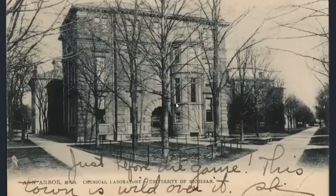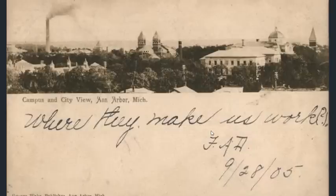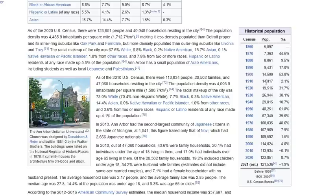The old chemical laboratory. Looking and feeling very old world. Get the arched entryways. Interesting postcard, where they make us work. This is from '05. Remember how many people lived here in '05? Just to highlight that, let's take a look. You have very little growth going on in Ann Arbor in that first decade of the 20th century, which is where a lot of these supposedly are going up in this time period here. Even between 1910 and 1920, it's not a lot. So, interesting to take note of.